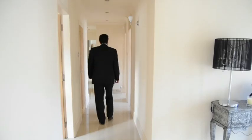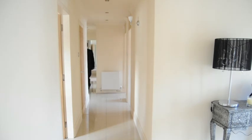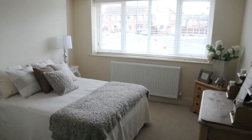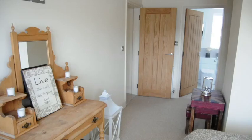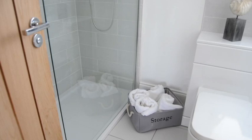The property has had new central heating, been rewired, has got new carpets, and full double glazing. All 3 bedrooms are large doubles, and the master bedroom even has a dressing area and an ensuite with a very large walk-in shower.